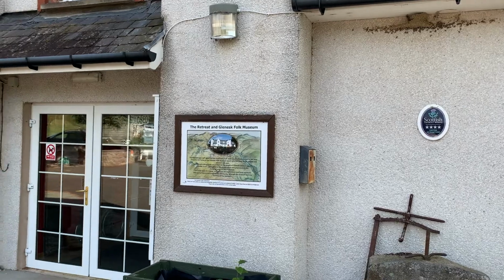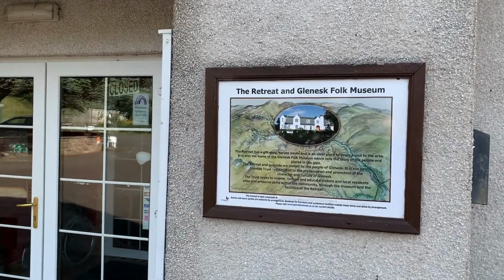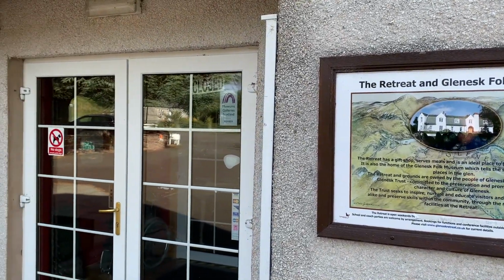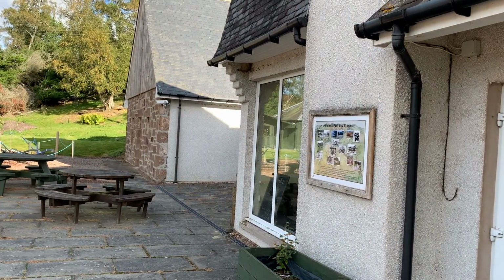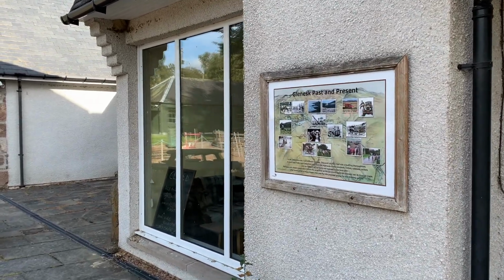The present building is based on a shooting lodge which was built for the landowners. The Folk Museum is closed at the moment because of the global COVID pandemic and also for reconstruction and refurbishment. It has been a fascinating place for ages.